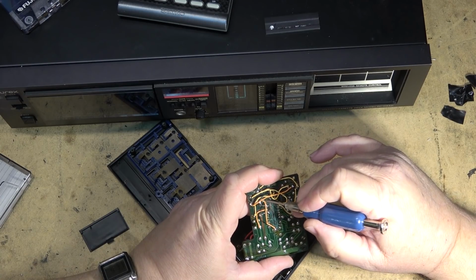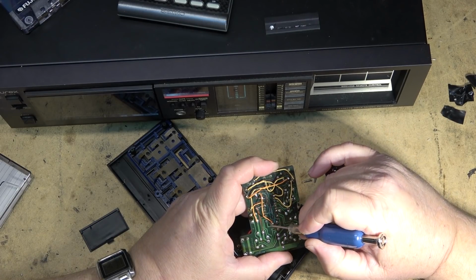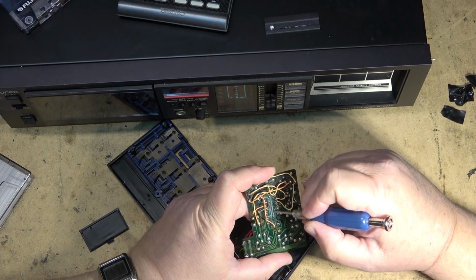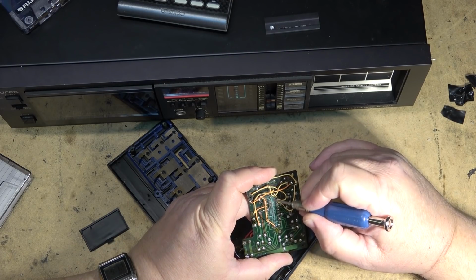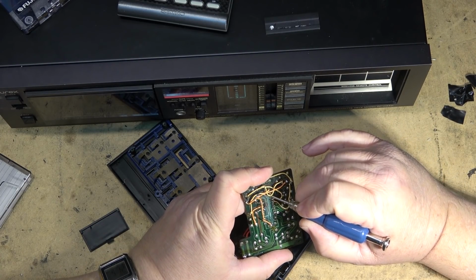Like this one's been bridged over, but to this connection here, it may be right here. And this other trace here that goes around here, I'm going to probably have to redo that one. That's where I think the fault is going to be. So we'll scrape off the mask so that I can see what's under it.